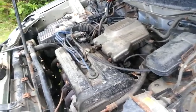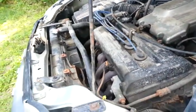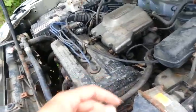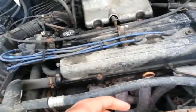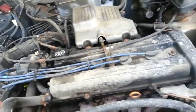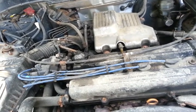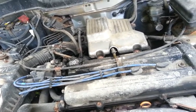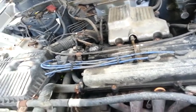Major things to watch out for: belts, timing belts, your cam belts, or sorry, timing chain. So I'll have to get a manual or something for that. But I mean, it's got a header on it, man. It's a little 2-liter here, and it burns a bit of oil. They're known to burn a bit of oil, so just don't let it burn too much, or else you'll have no oil.